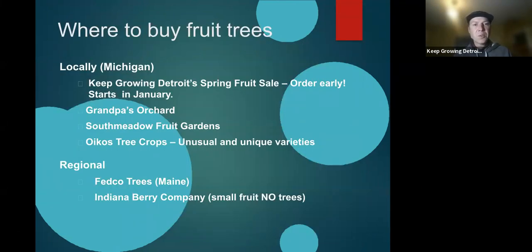Sourcing. This comes full circle on that question earlier around kiwis and some of the other unusual varieties. For some of those more unusual things, check out Fedco Trees. Indiana Berry Company has some of those things. They have elderberries, honeyberries, and some of the more fun ones. There is another company, Stark Brothers, that people tend to know. I just haven't had great experiences with Stark Brothers, and I think they're kind of expensive. They do have a lot of varieties.